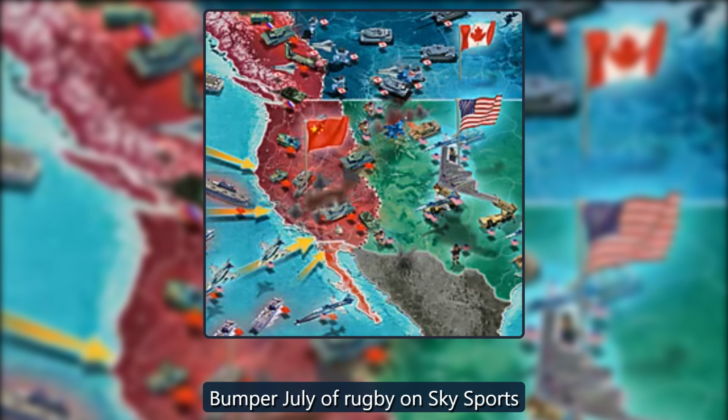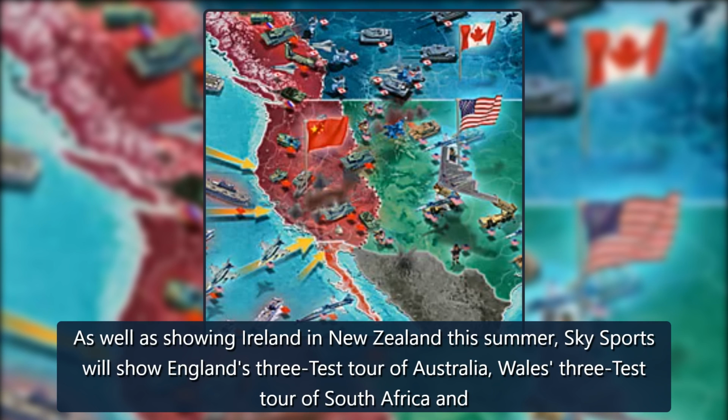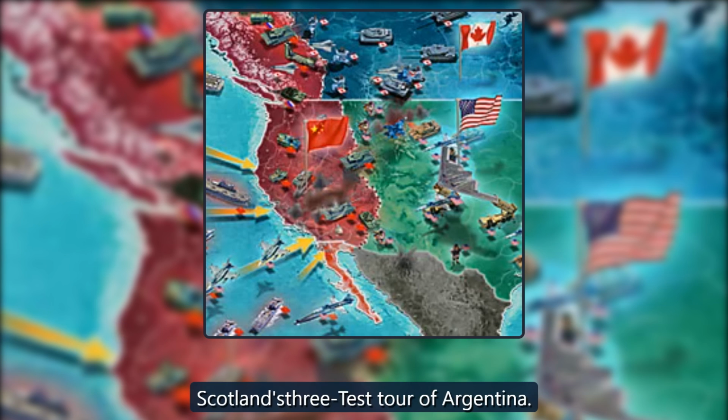Bumper July of rugby on Sky Sports. As well as showing Ireland and New Zealand this summer, Sky Sports will show England's 3-test tour of Australia, Wales' 3-test tour of South Africa and Scotland's three-test tour of Argentina.